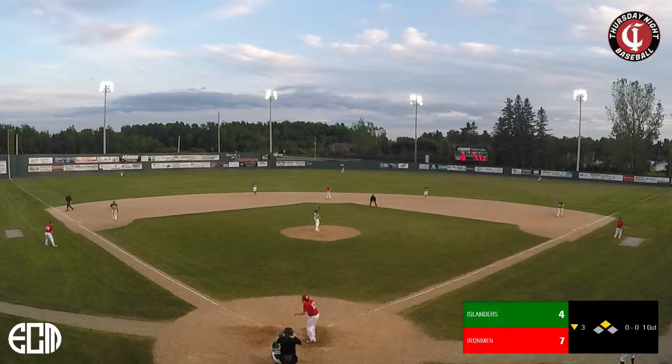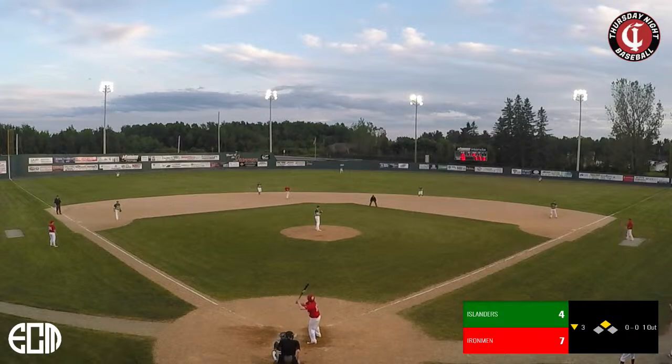That'll be Molson's first stolen base of the year. So now Ori Cook is up here. Flew out to right field his first time. 1 out and a runner at second.